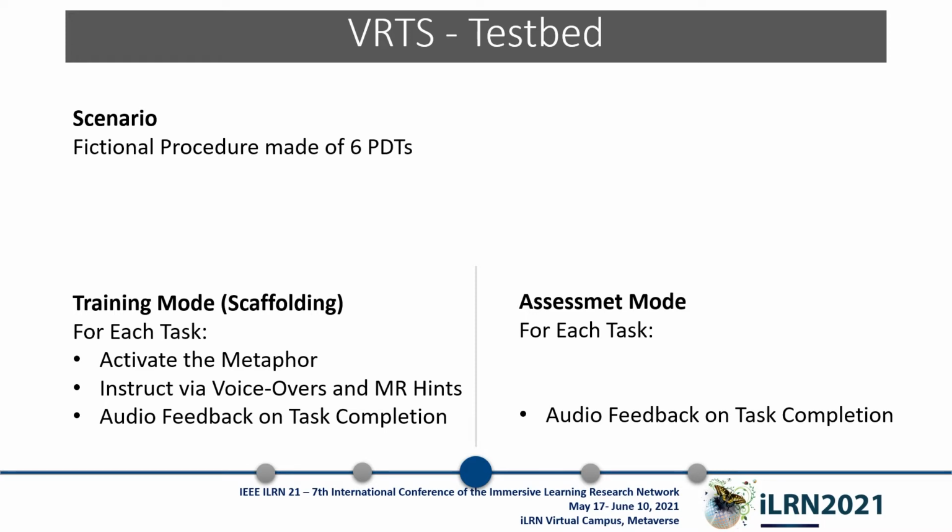A training mode that, using a scaffolding system, guides the user for each task by activating the metaphor, instructing via voiceover and mixed reality hints, and providing audio feedback on task completion. The latter feedback is also the only one available in the assessment mode.